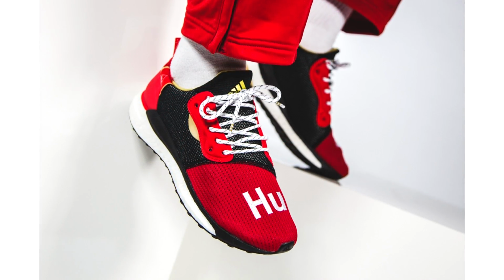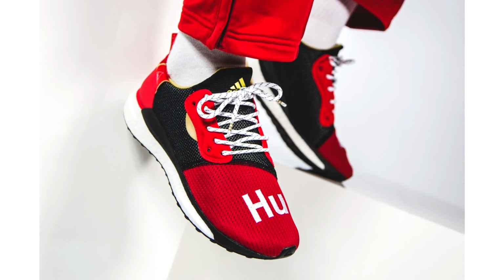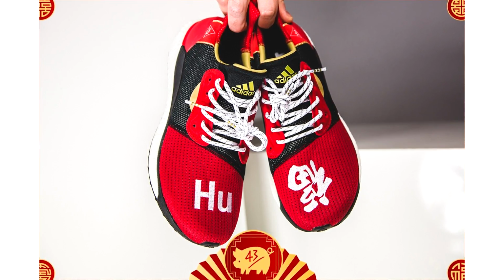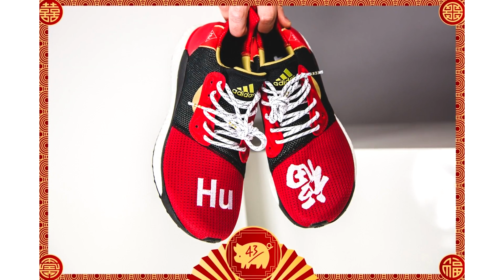They released quite a few different colorways over the last few years, and this Chinese New Year pair, the red, the black, just everything, it looks so good, and they often went on sale for like $100 to $110 US, which is a really good price point considering these also rival the Adidas Ultra Boost in terms of comfort.